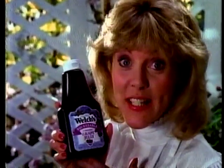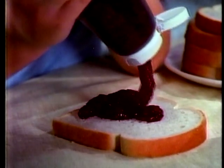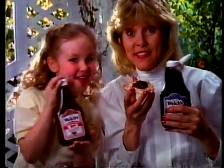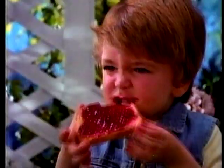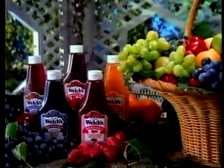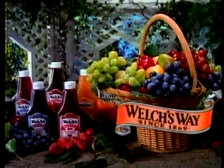New Welch's squeezables let you spread the jelly without the messy blops. Real neat. Squeezable grape jelly and strawberry preserve. And taste Welch's raspberry apple and apple grape. Welch stops the blops. New Welch's squeezables. Five yummy flavors made Welch's way.